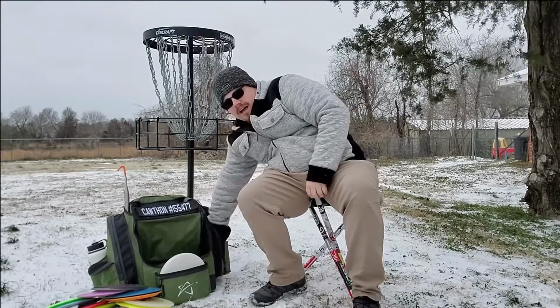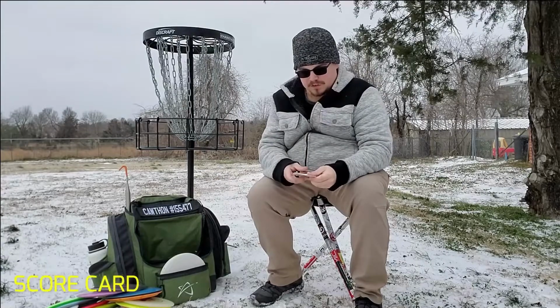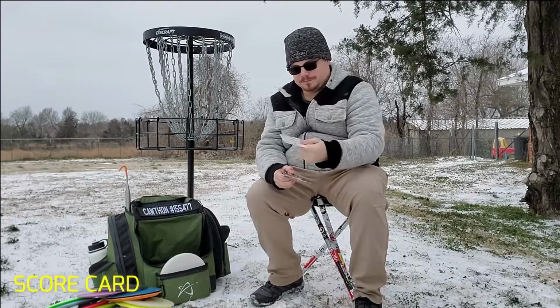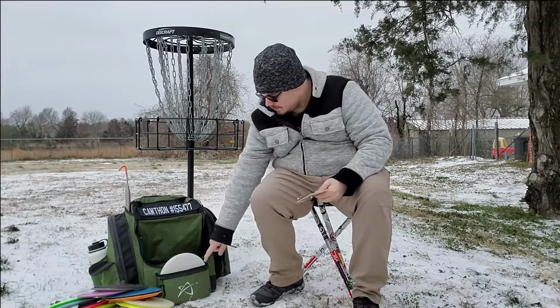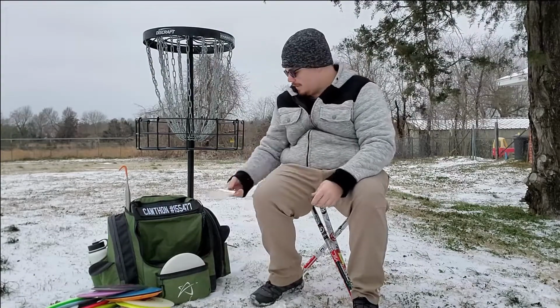And then I've also got a scorecard, just a basic end of a scorecard, and a DD clipboard for it. I can tuck this in the front pocket here usually if I'm keeping score for a round.